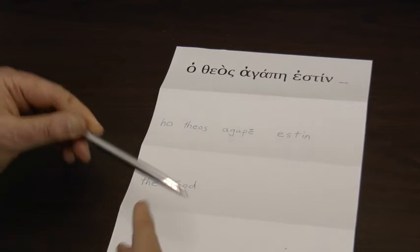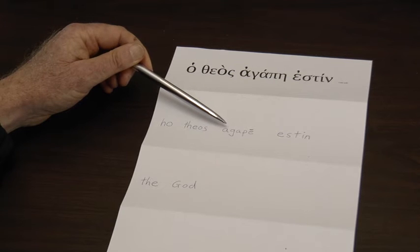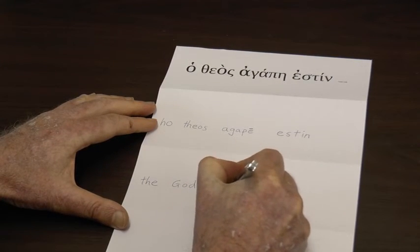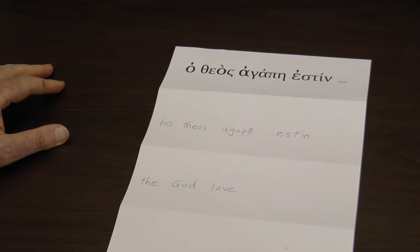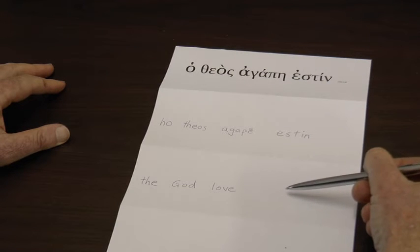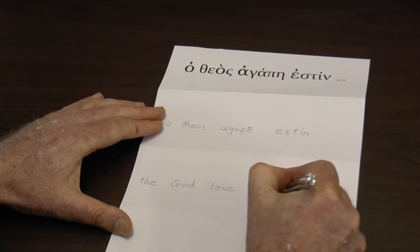the God. Now we come to the third word, agape. Write that down if you know what it means. Yes, it means love. Agape, love. And the final word, again, write it down here if you know what it means. It means is.